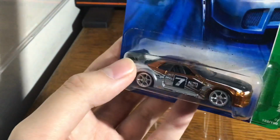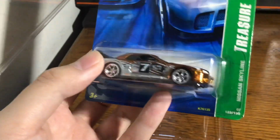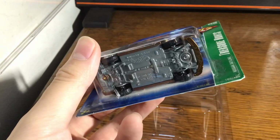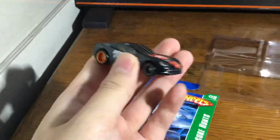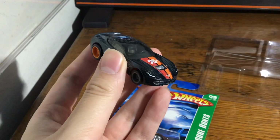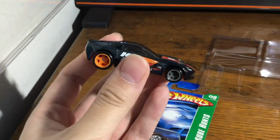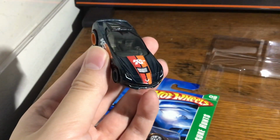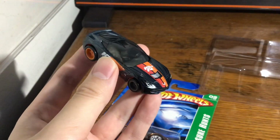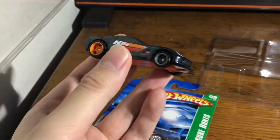Especially in comparison to the regular Treasure Hunt, the gleam of the paint is amazing. I'm not the biggest Super Treasure Hunt guy. I feel like they're pricey for what they are. Early this morning, I opened up this Super Treasure Hunt from 2016, a 2014 Chevy Corvette Stingray. It's a nice looking model, don't get me wrong, but I paid, with shipping and everything, probably $17 for this. I got two of them, and in total they come up to like $34. It's a good looking model, but it's almost $20.